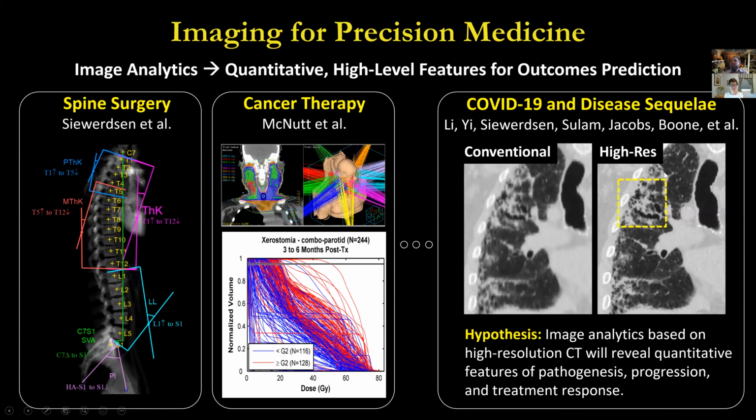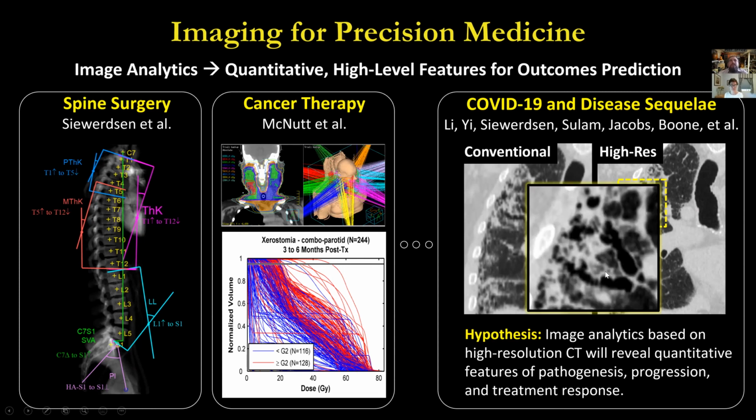There are 2 high-resolution CT systems in North America. One of them is at Johns Hopkins University. The other is at University of California at Davis. And I'm just showing an example here of what the boost in image content looks like for these kinds of images. And what I want you to ask yourself, or to imagine, are the quantitative features, not only of the disease, but also of the normal lung. And if the extraction of those features could help drive predictive models that are more patient-specific for COVID patients.